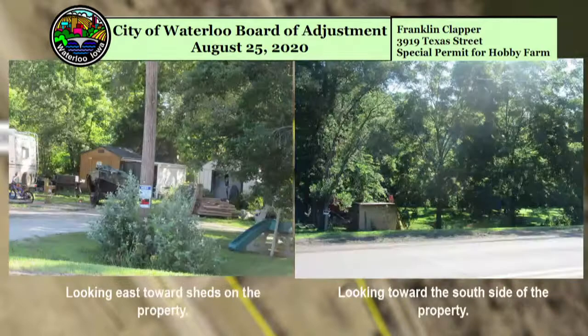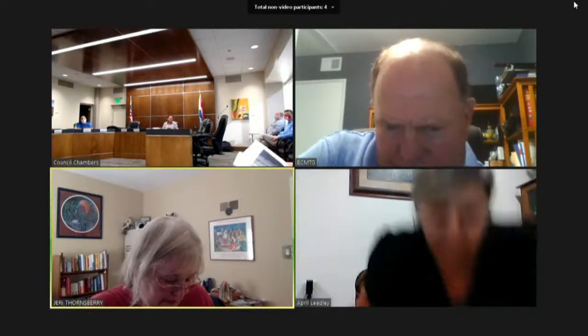Well, you could say there were 3 variances. One for the 10-foot setback from the property line. Two, allowing a hobby farm with fencing in the front yard. And the third is a variance to the density requirement for 1 goat and no more than 12 chickens.